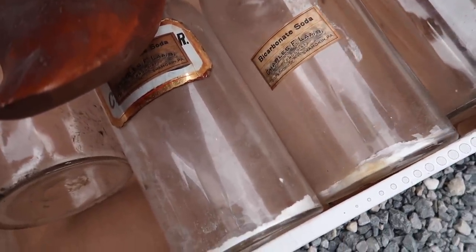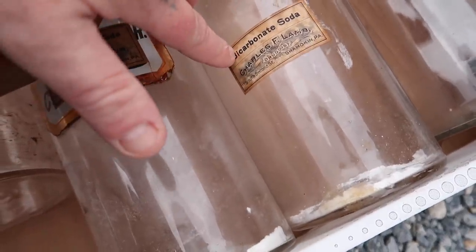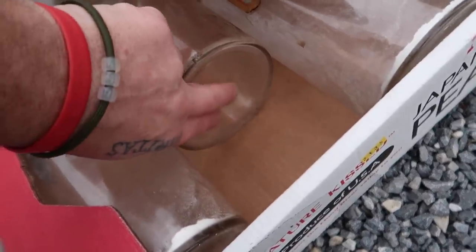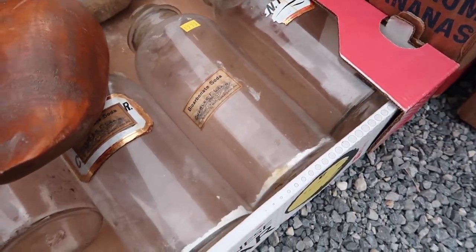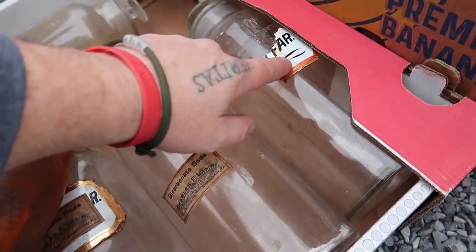These are cool. Apothecary jars. It's got a nice label on it. Schmokin' PA. These are all open paneled. These are nice. These are older ones. These labels would have been hand painted.